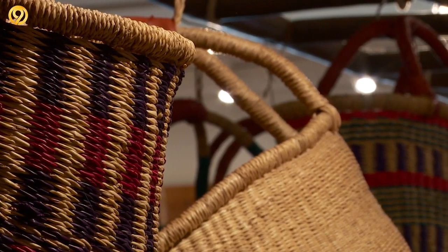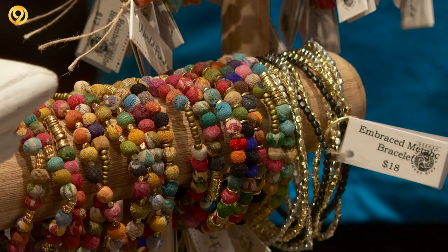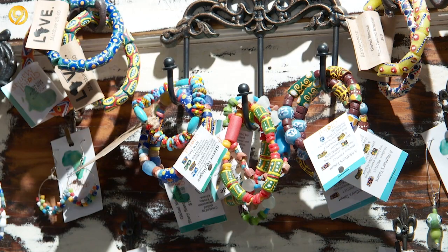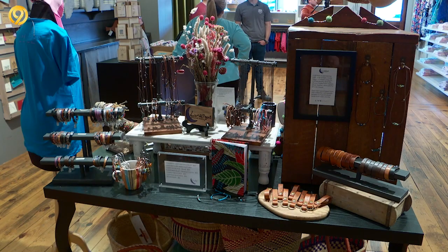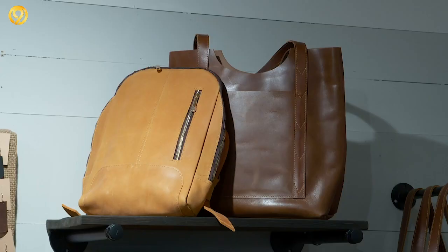primarily in West Africa. So not only do we have shirts, but we have baskets from Ghana, from Bolgatanga. We have jewelry from all over the world, from Nepal, from India, from Ghana, from Liberia, from Ethiopia. We have a beautiful line of leather products from Ethiopia. Top green pull-up leathers, fantastic stuff.